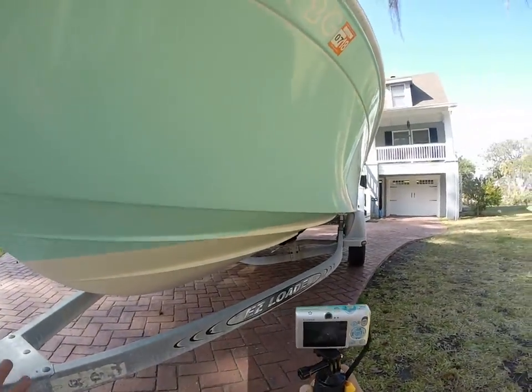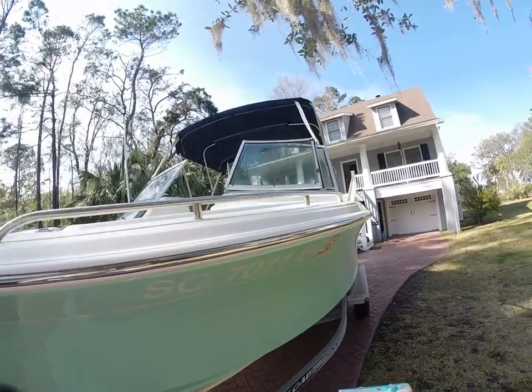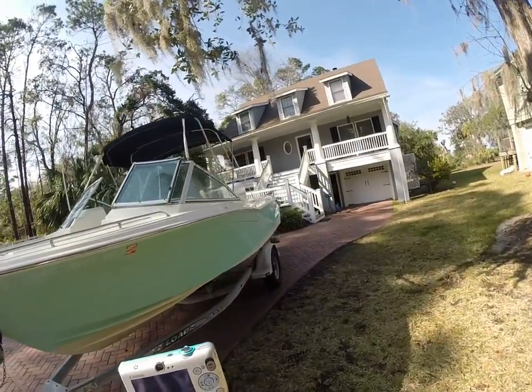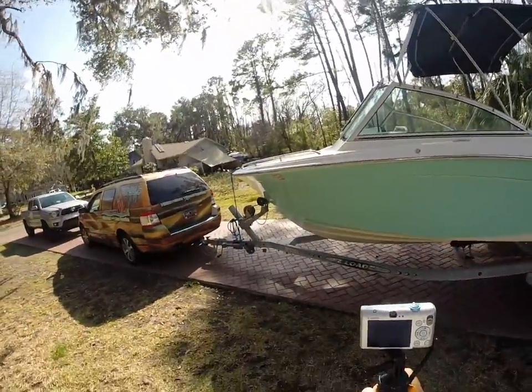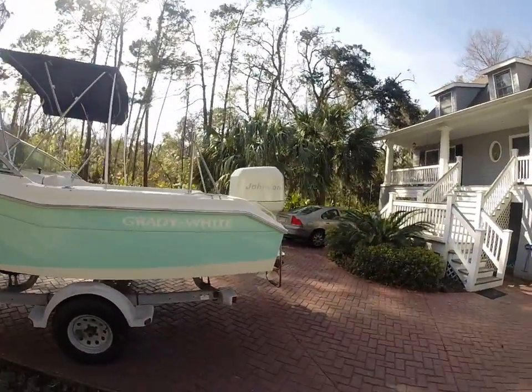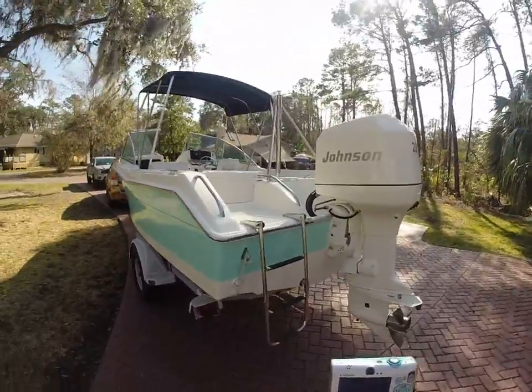All right, we're good. I have no scuffs, no marks, nothing to report. The boat hasn't even been on the water since being painted. Paint work done by one of the top guys in the area, and I'll have that paint guy's information on the site. I actually forgot it right now, so I apologize. In case you want to contact him and get work done yourself.